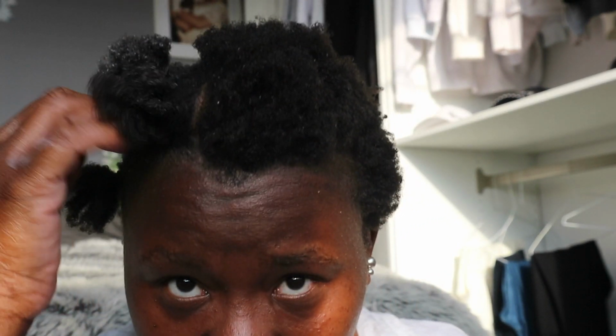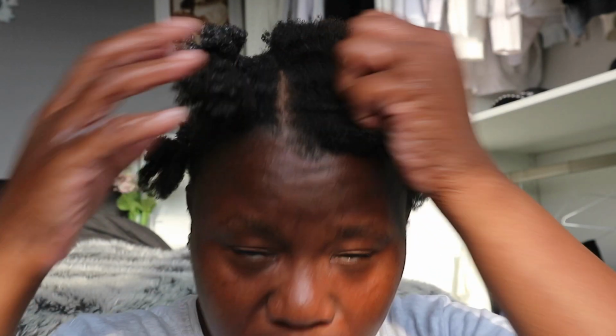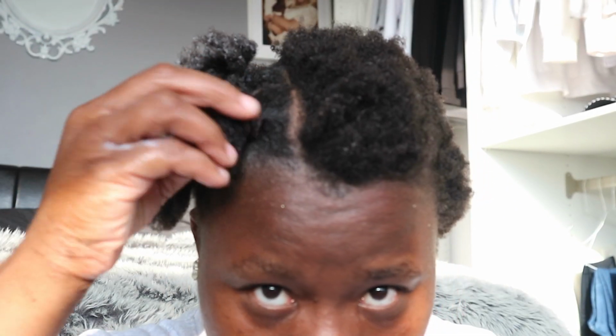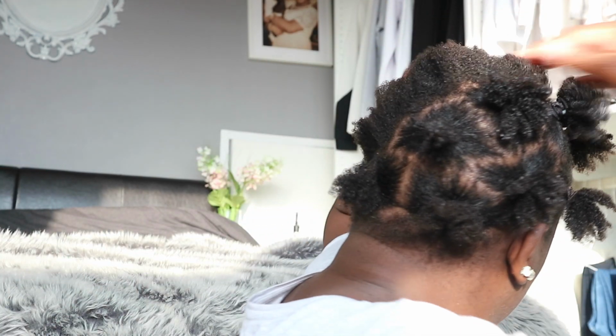I have managed to section my hair. I don't know if you guys can see. Can you guys see? One second. Okay, I think this is much better. So I have sectioned. This is what I would do to my hair for the first maybe 3-4 days. And I've done all this section. I've got this one.